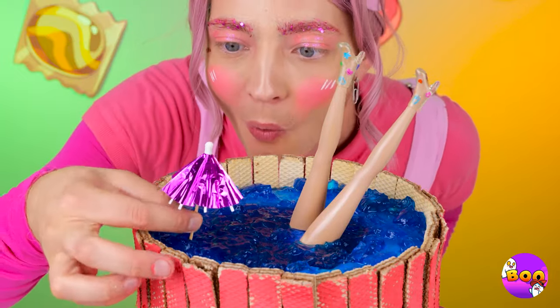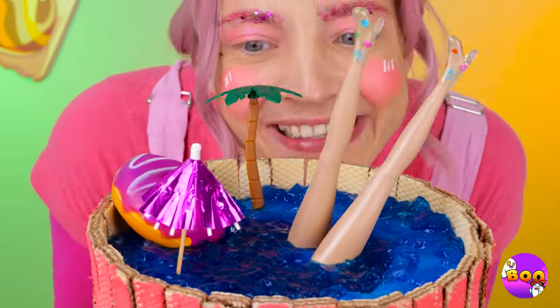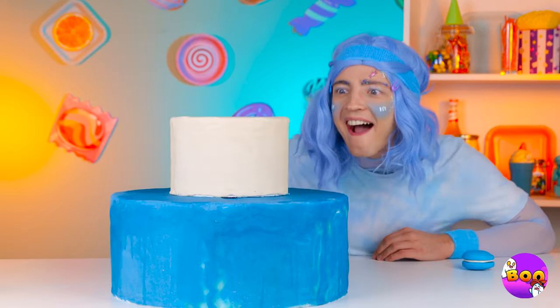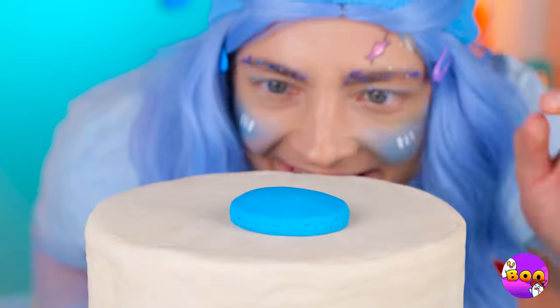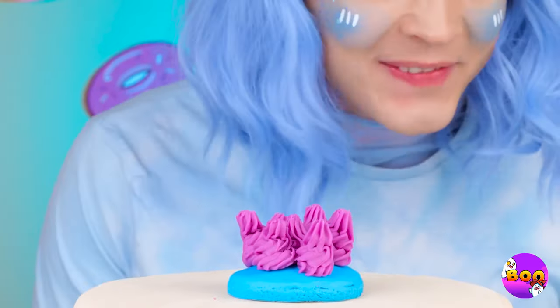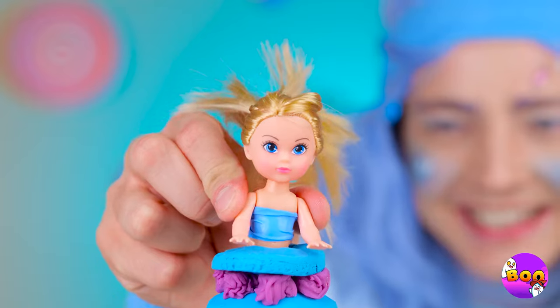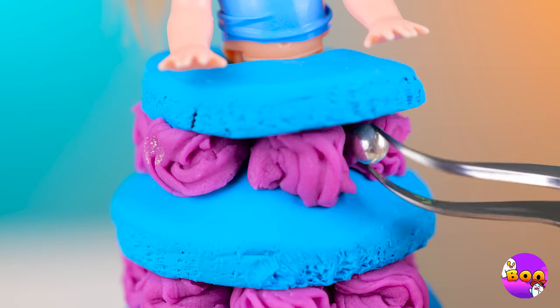Wow! Throw her a donut lifesaver, and now it's a day at the beach. There's more than one way to decorate a cake. Wow. Take a macaroon. Open it up and add some extra filling. Add some layers. Wow. And top with a doll. Now let's add some candy pearls to make it extra fancy.